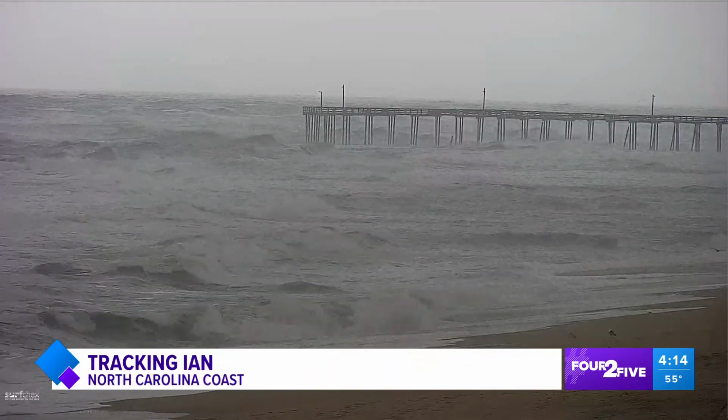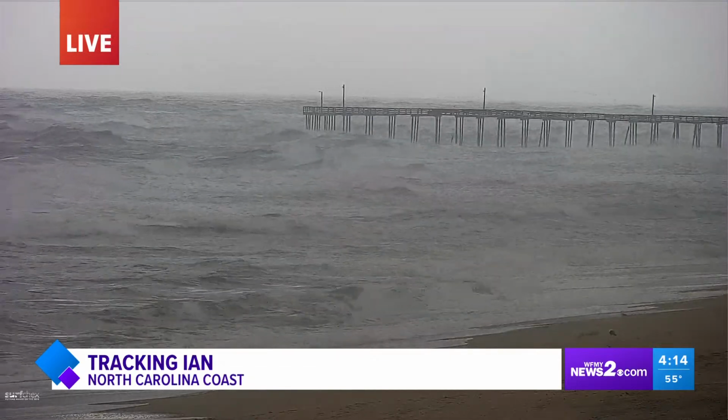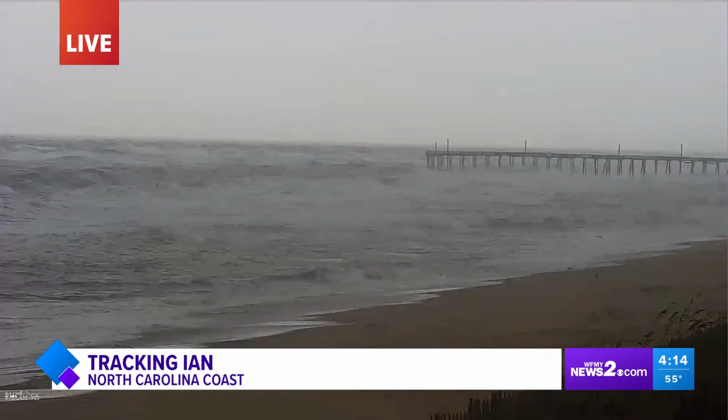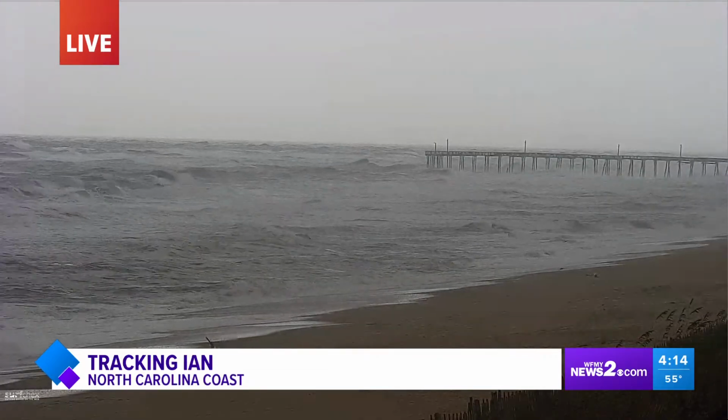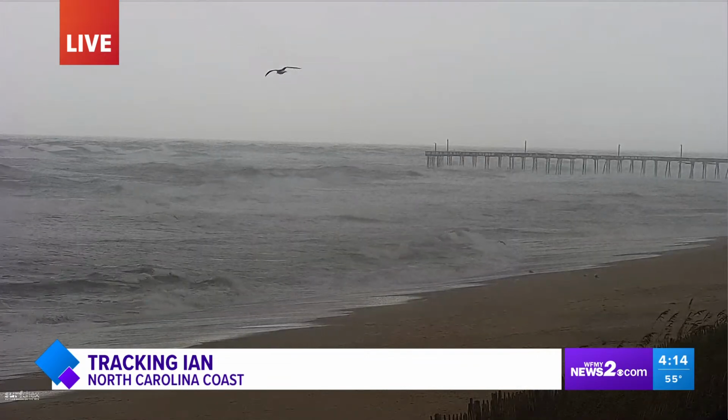Before we head to break, we want to take another live look. This is out at the North Carolina coast, where things here look to be pretty calm as well. The waves are moving, but they're not moving very feverishly. It looks to be pretty calm out there. We're not seeing anyone walking around, but again, it is pretty calm.